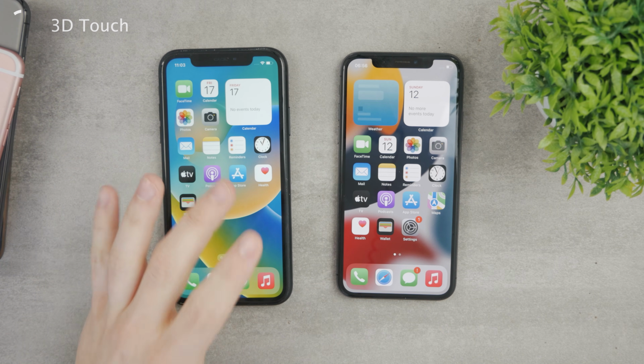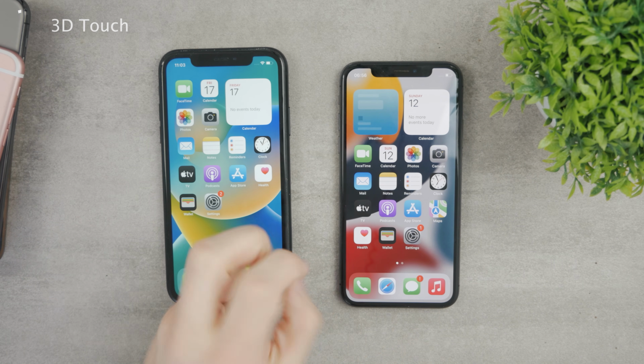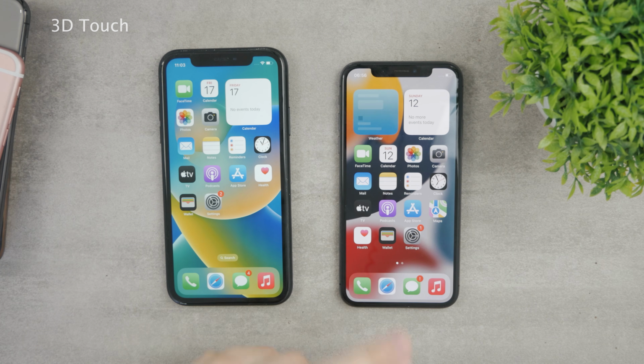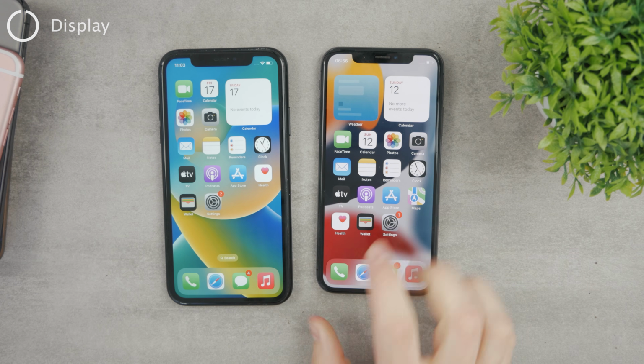So for me, it just adds up, and I like the feel of faster devices. I mean, they feel faster when they do have the 3D Touch pressure-sensitive display. So that's another thing to keep in mind. Speaking of the display, you definitely get much more quality when it comes to the iPhone X.